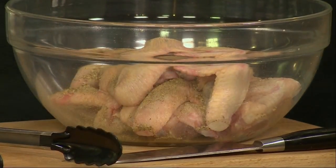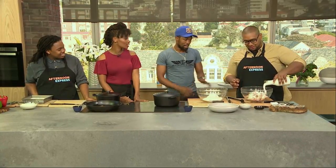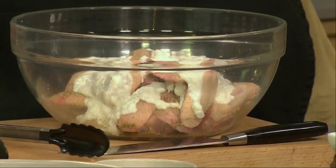And then instead of buttermilk, which you would normally use for this, amasi. Do you love amasi? I love it. It's your thing, hey? But you've never put it in chicken wings before, right? I can't wait. I've never seen it.